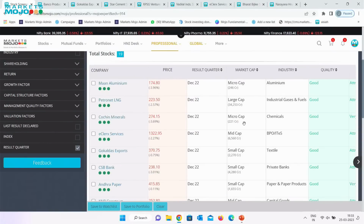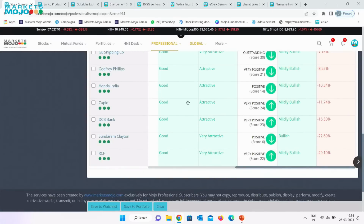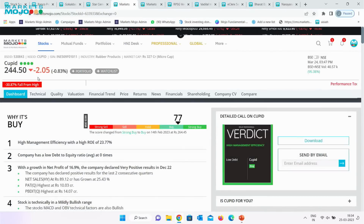Now going to these stocks, what I'm trying to explain to you over here. Let's look at Man Aluminium, for example. Okay, it's good quality, valuation attractive. The return year to date is positive. But if you want to look at some of the ones which have corrected, look at these stocks. Let's say Cupid, for example. Let's open Cupid. Let's open Honda India. Okay, I'm looking at Cupid right now. It's fallen by around 30% from high.